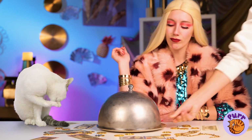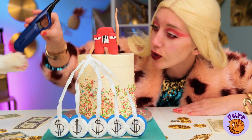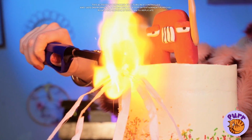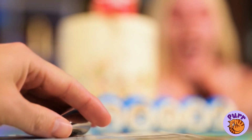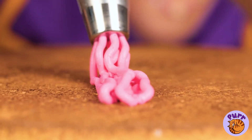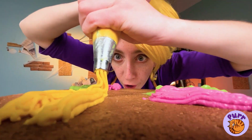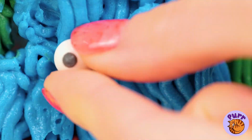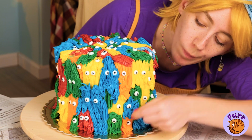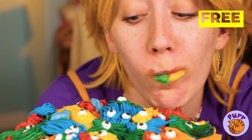We've got a special surprise for lunch. Secret cake. Kind of reminds me of Baked Alaska. The secret word is money. Congratulations. And you get a thimble? Wait, no. It's a special frosting dispenser. It's just the thing our cake needs. That and some tiny little eyes. Everybody gets an eye. Some get two. The gang's all here. Start the party.